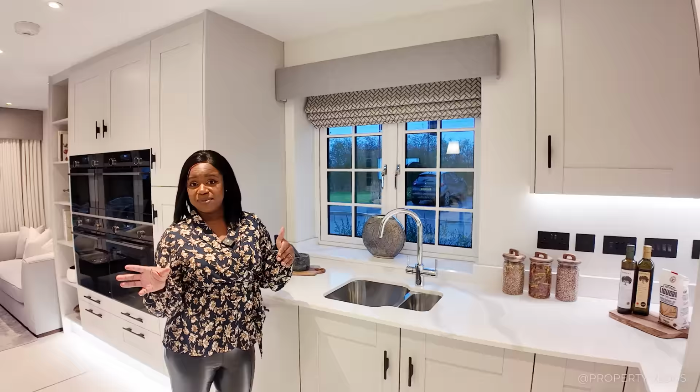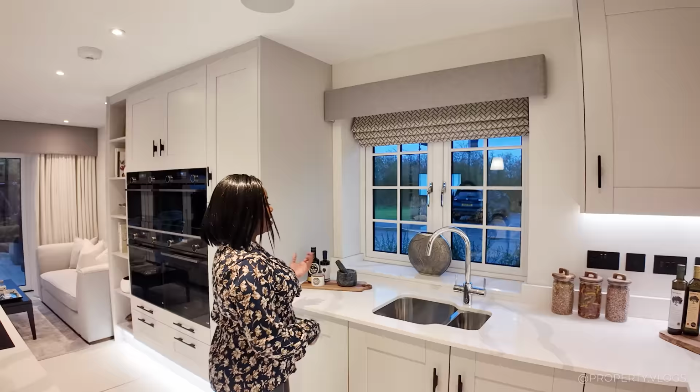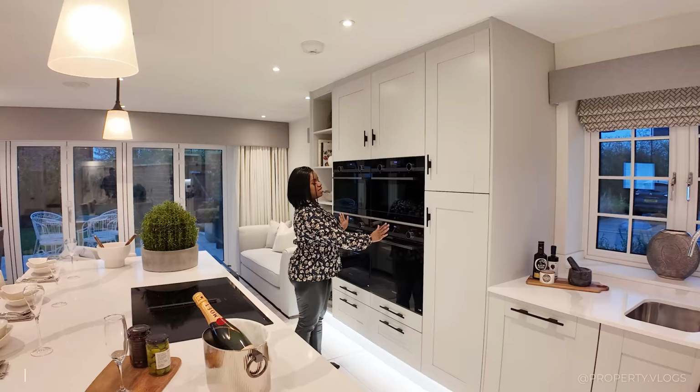You've got a window right in front of your sink, which is a massive tick, and you've got beautiful views of the surrounding context, your garden, the countryside, etc. And you can see the sun's kind of setting, isn't it? We've got our dishwasher, also by Siemens here, really well positioned by the sink. And then we've got more storage over here. And then we've got this configuration. 1, 2, 3, 4. Wow, okay, that's great.